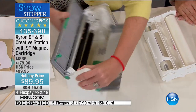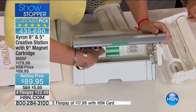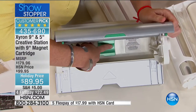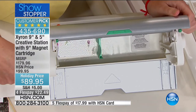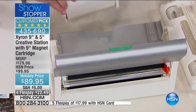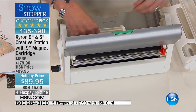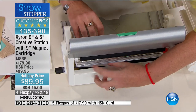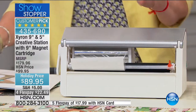So here's the trick. I'm going to flip this over. See this green bar down here? That's all you need to transition this from 9-inch to 5-inch. Flip this up, and voila, you are ready. So I turn this back around. The only trick you need to remember is this little flap right here. You just want to make sure that that is through those two rubber bars when you close it. And then you're ready to be doing 5-inch stickers.